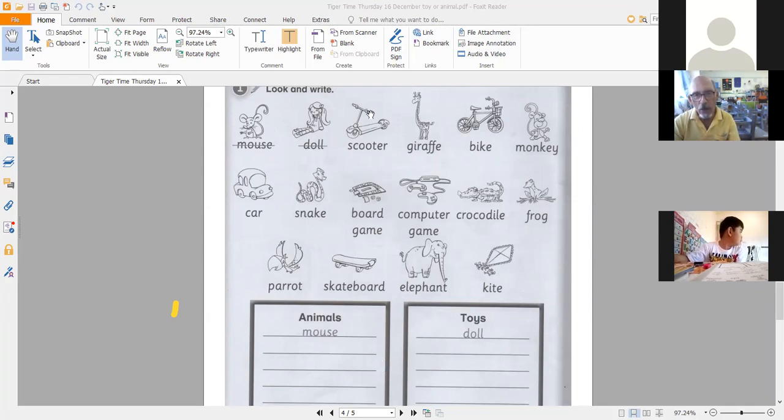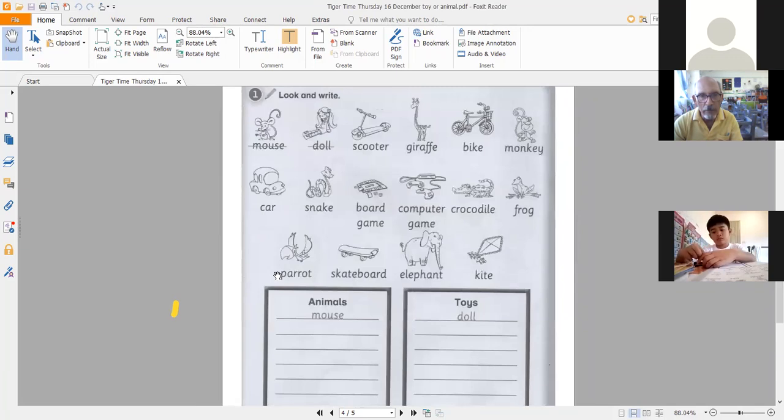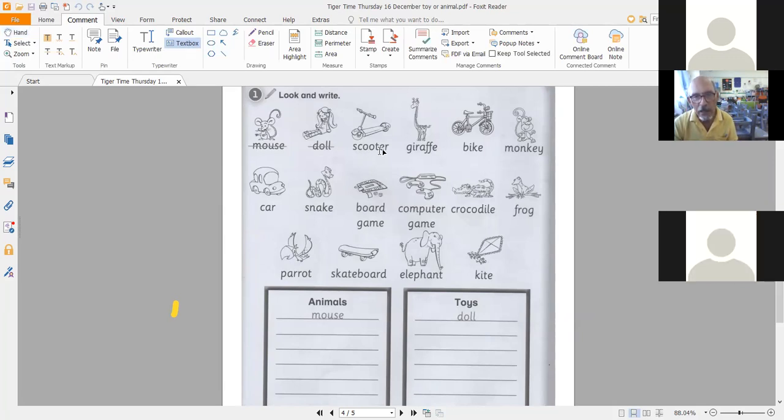Okay, so now we go over the vocabulary. Let's see if we can fill this out so that we can make our book finished. Okay, we have a scooter. Is a scooter an animal or a toy? Scooter is a toy.